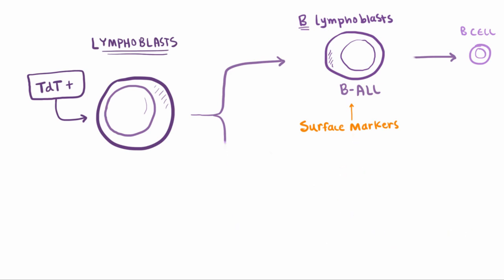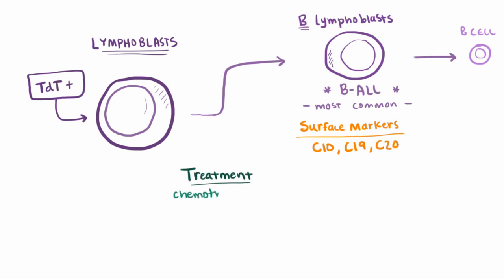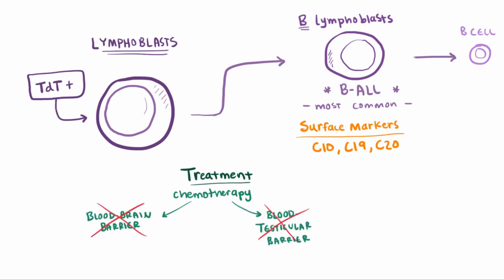The most commonly seen are these B lymphoblasts, so BALL. And super important and specific surface markers to look for are CD10, CD19, and CD20. Treatment of BALL usually involves chemotherapy, and there's usually a very good response. But one thing you have to remember is that the chemotherapy goes into the blood, and it can't cross either the blood-brain barrier or the blood-testicular barrier. So patients will often need prophylactic injection of the chemotherapy to the scrotum and the cerebrospinal fluid.